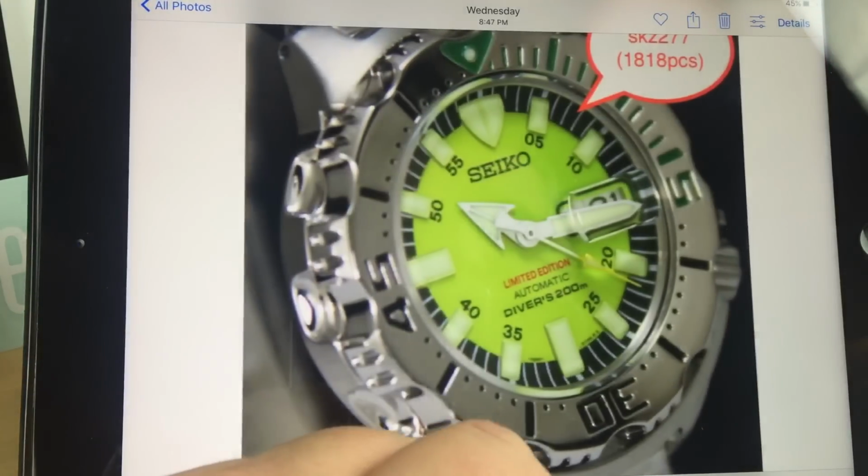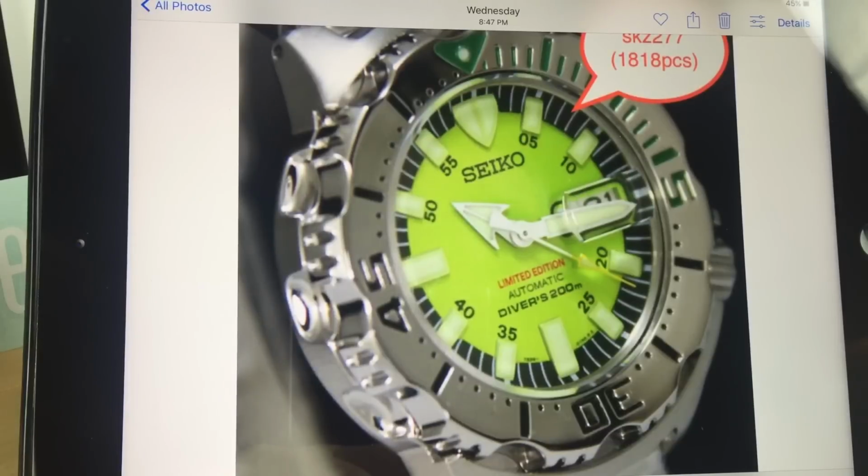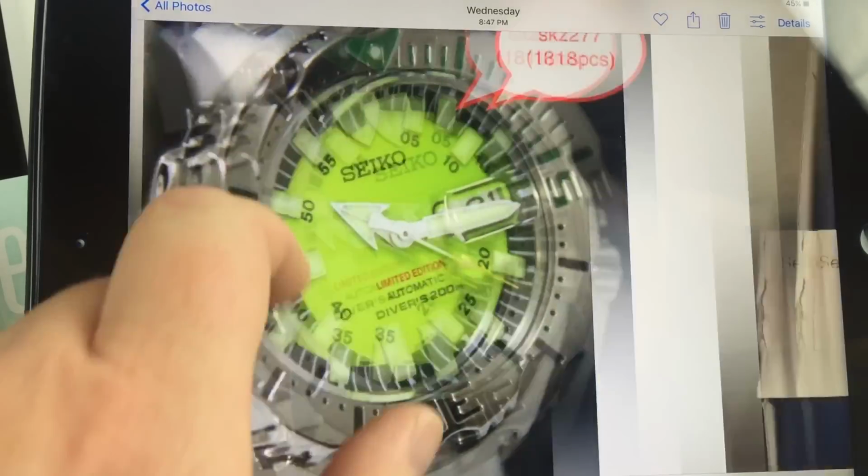There's another one of those Treks. There's another piece you're never going to see. And if you do, it's going to cost way too much money.